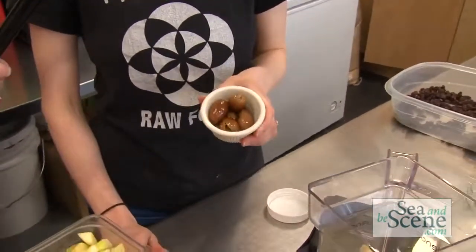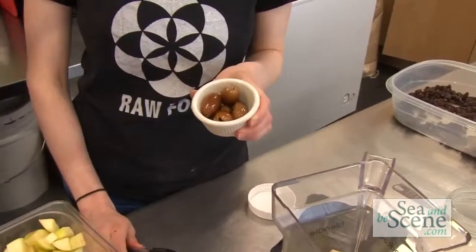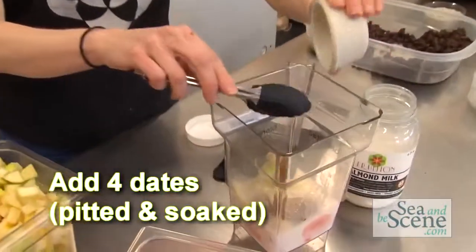Exactly. Okay. So dates are a healthy source of sugar because you're getting the protein with them, and also vitamins and minerals and everything like that. Okay. So we're going to put those in just to add a little bit of sweetness.